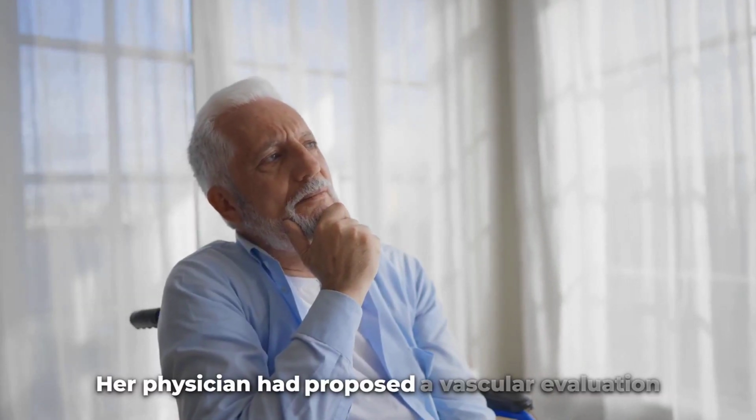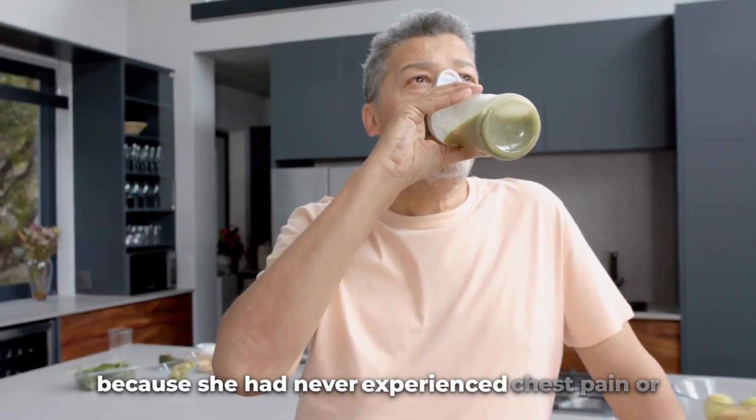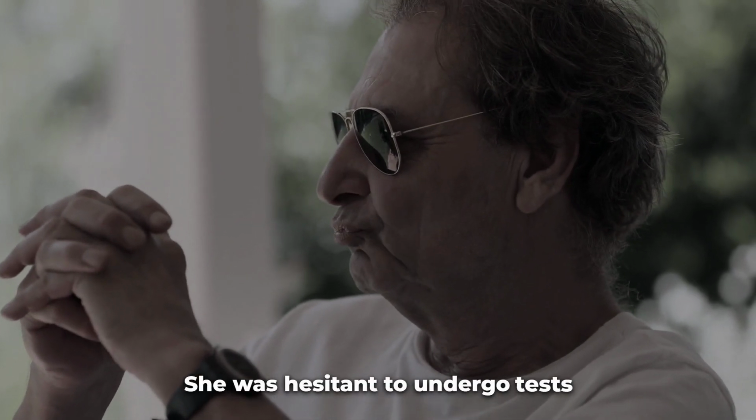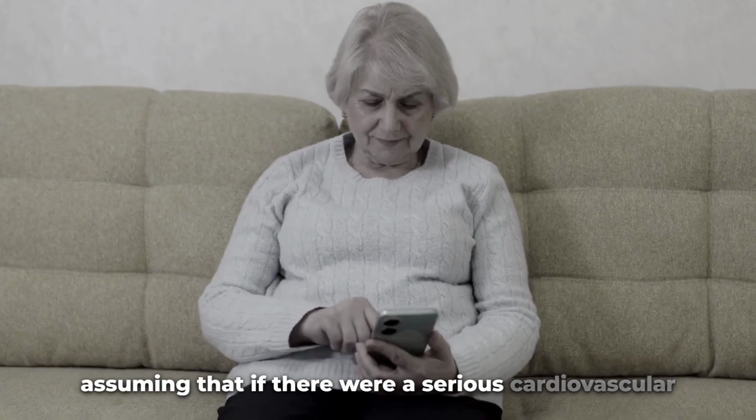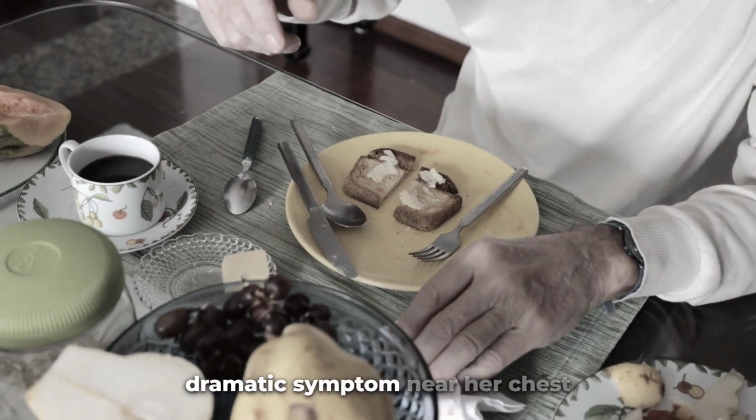Her physician had proposed a vascular evaluation, but Helen believed her heart was perfectly fine because she had never experienced chest pain or shortness of breath. She was hesitant to undergo tests, assuming that if there were a serious cardiovascular issue, her body would have warned her with a dramatic symptom near her chest.